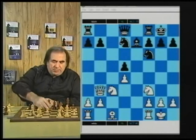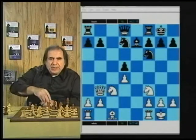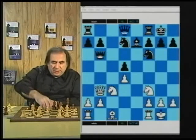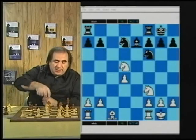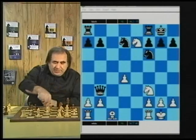The reason is that black's d5 pawn and black's b7 pawn are hanging. If black goes knight to b6, notice that queen to b6 loses a pawn after knight takes d5. And if queen takes b3, knight takes e7, check, winning the game.